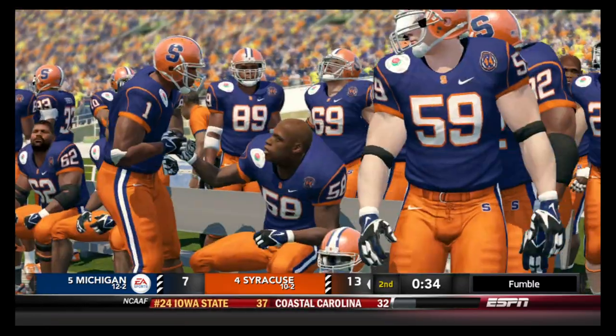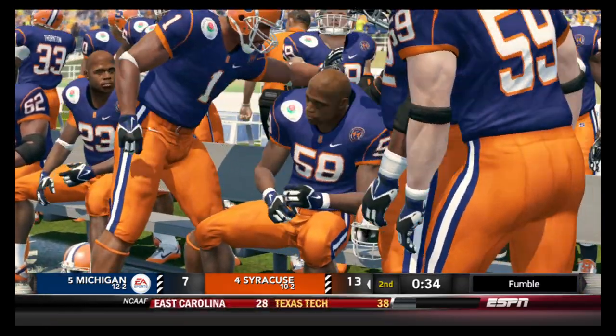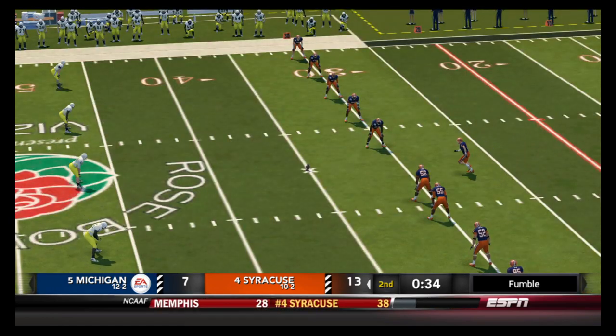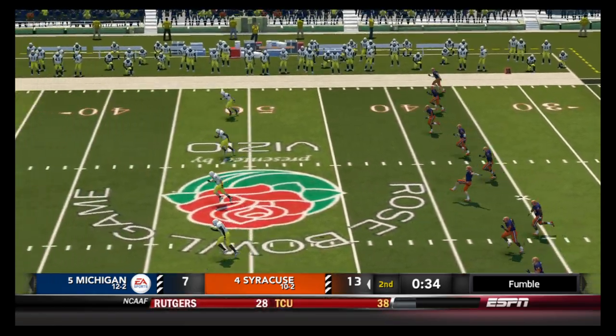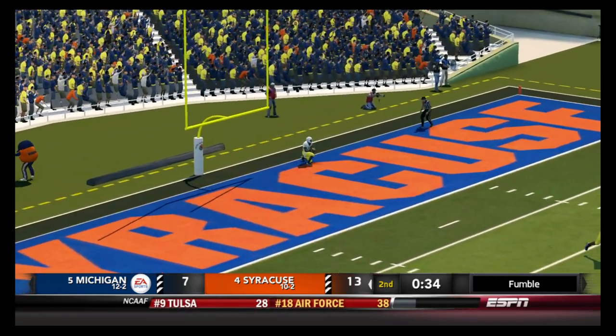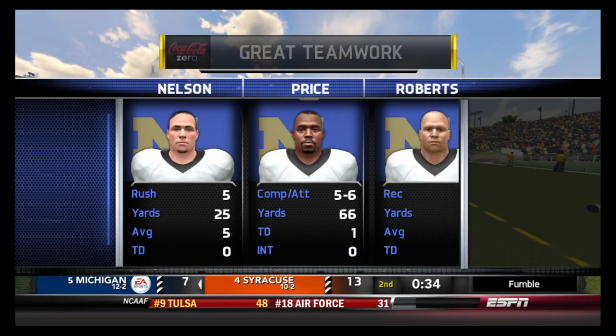Splits the uprights with the extra point. Everyone's all lined up and ready for the kickoff. Nice kick, plenty of distance. And it goes into the end zone, down for a touchback.